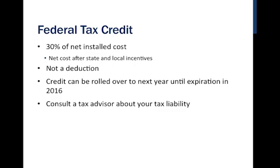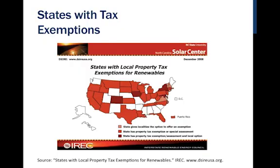Ultimately, you will want to talk to your tax advisor or tax accountant about your tax liability and see how this will affect your own finances.